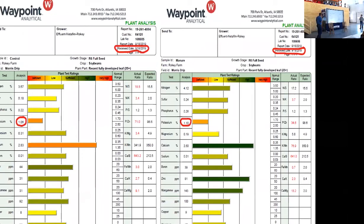Okay, so I got potassium levels of 1.06, I believe it was. I decided we need to hit the potassium. We start dumping the manure on it. How much later was it then? No, this one was the manure. Okay, this was the same date. This one we had the control, no manure. This one we were adding manure. We bumped it a little bit, but just didn't move the needle enough. Just didn't get it there.